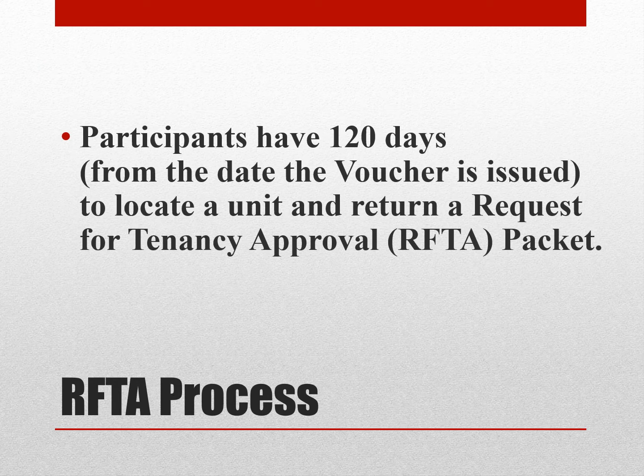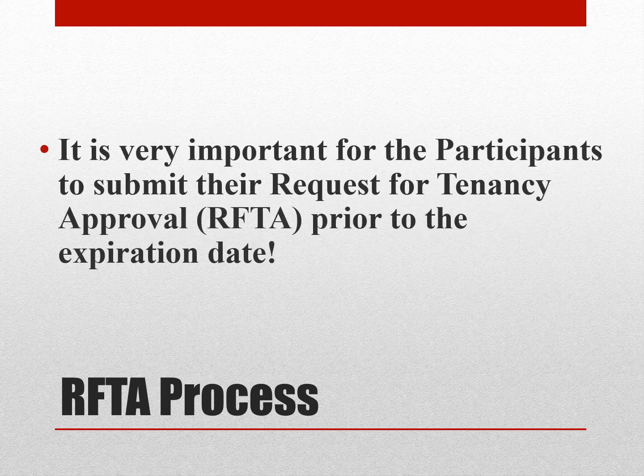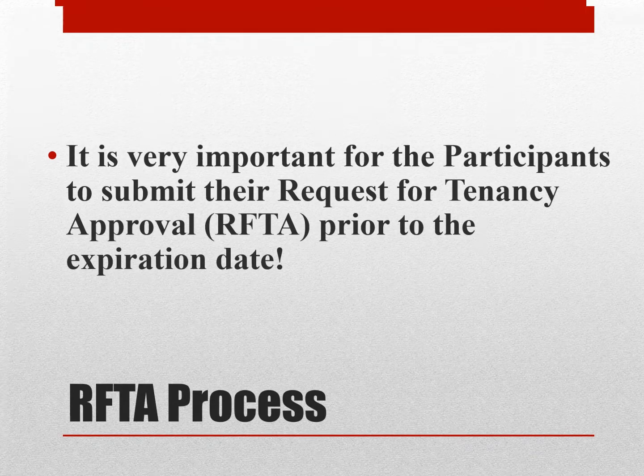Regarding the RFTA process, our participants have 120 days from the date the voucher is issued to locate a unit and return the request for tenancy approval or RFTA packet. It is very important for the participants to submit their RFTA packet prior to the expiration date.